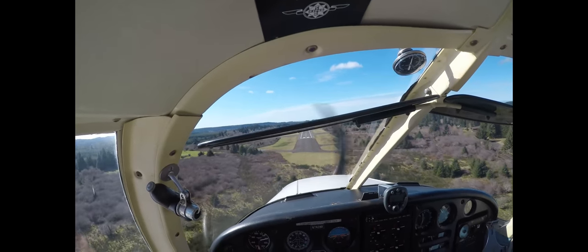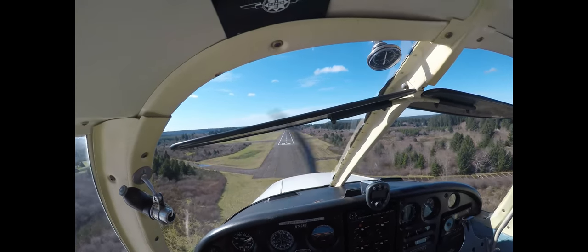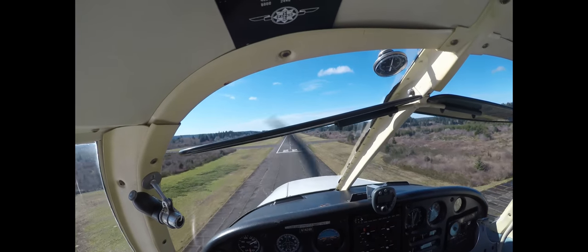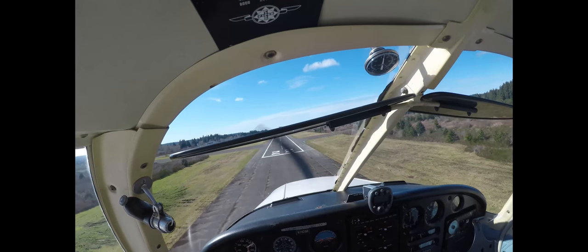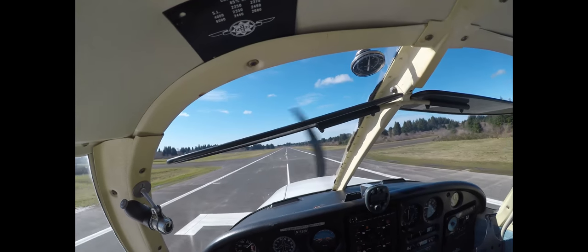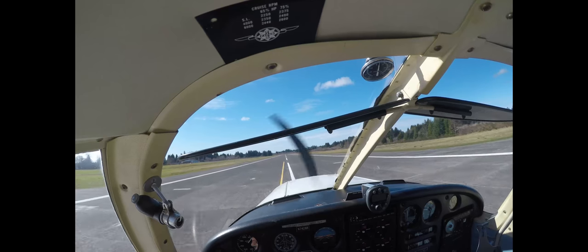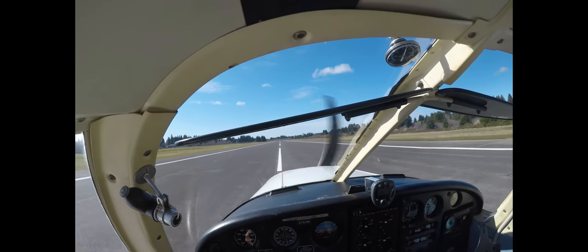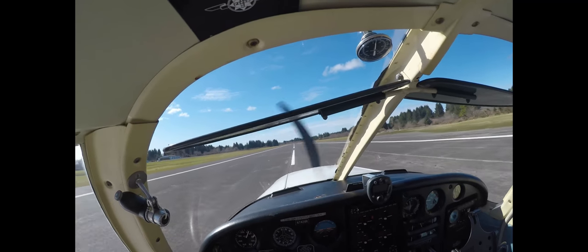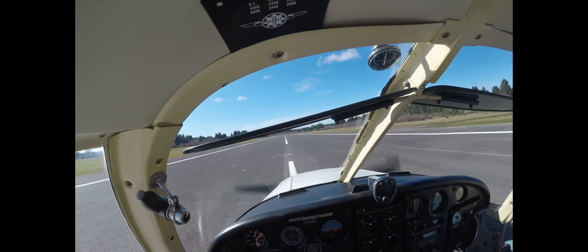Beam in for the numbers. 80 miles per hour on the final. Slight crosswind. Correcting for that. Power back. On the ground. Flaps return. Now we'll turn out right here.